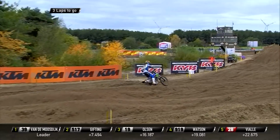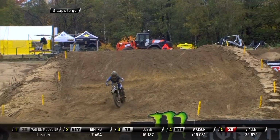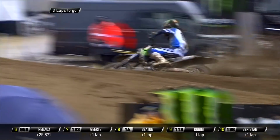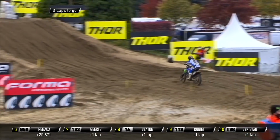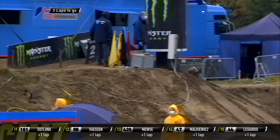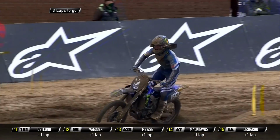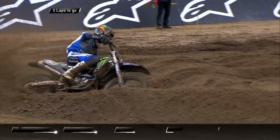So 3 laps to go. There's Jago Geerts. Coming over the... just trying to pick up points now. He's in 7th place.